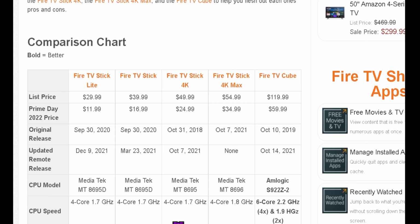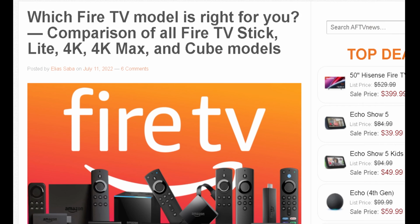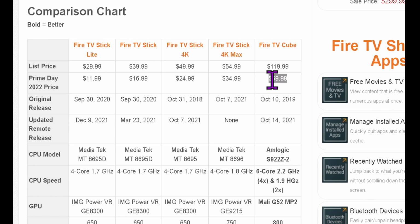Now, just another little tidbit, but I think it could be a possibility that we see a Cube this year. Last time we got a Cube was 2019. We're looking at going into 2023 next year. It's been a while. And I actually think, this is just an assumption, that we could see a Fire TV Cube Lite. Give me all the hate mail in the comment sections down below. Tell me how much you hate that idea.